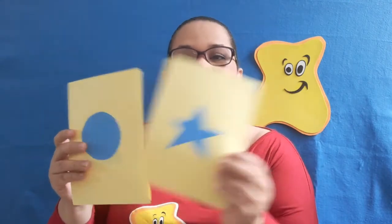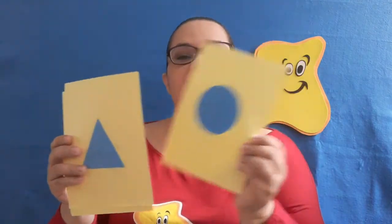And then I have here this one. What shape is this? It's a triangle. Very good. It's a triangle. And then we have this another one. What is it? It's a star. Very good. So here we have a star, circle, and triangle, right?